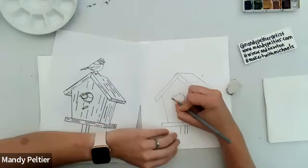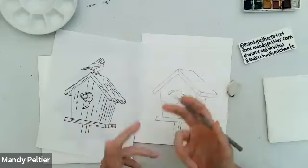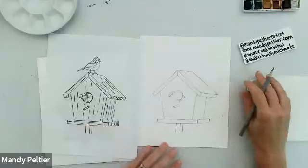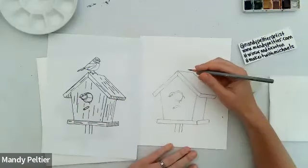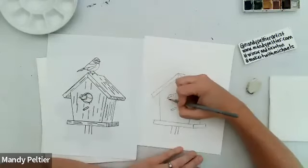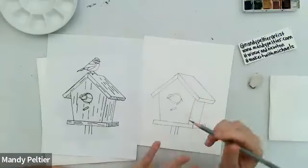So I almost see the paper as clay, and I draw the initial shapes, and it's almost as if I'm forming the clay by carving out and drawing the basic shape into more detail, what I see on the actual object. All right, so he has a little chin here. So just two thin parallel lines that run right beneath his beak and onto his head.